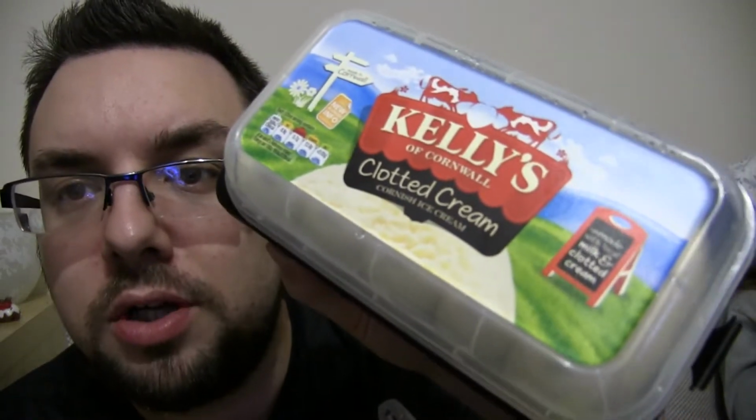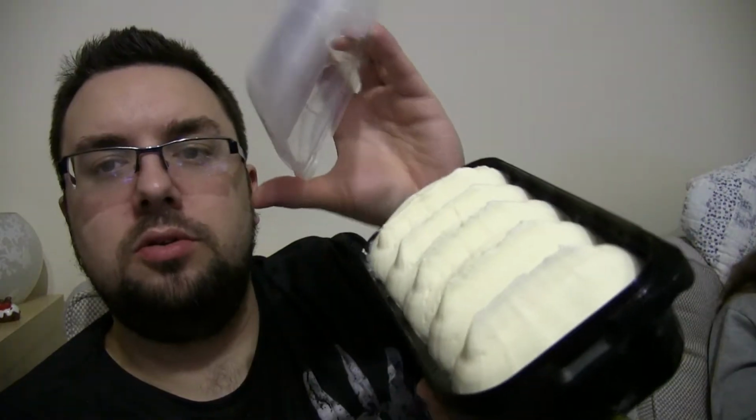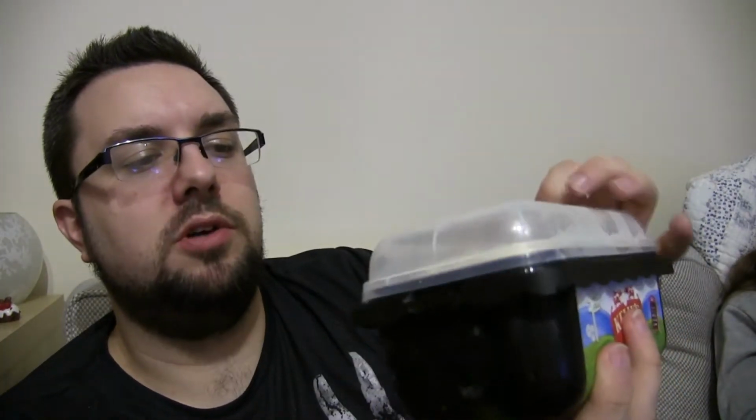This is Kelly's of Cornwall Clotted Cream Flavour Ice Cream. This is their new kind of premium sub-brand, I guess. It's kind of their ice cream parlour style, so they've made this really funky packaging, which I really love. I've had the salted caramel chocolate brownie. Not much smell coming from this. Chocolate salted caramel figgity bob was amazing. It really blew me away. Hence why I was willing to pay full price for this.